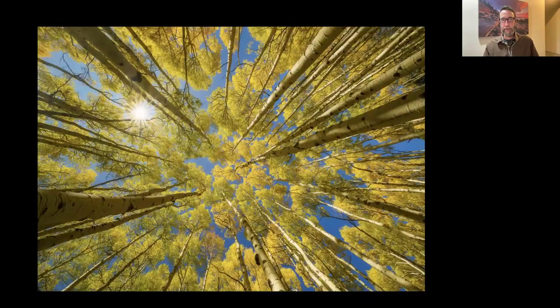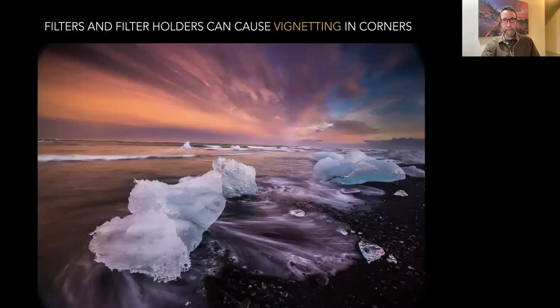Here's another example, shooting super, super wide, laying flat on my back, shooting up through this aspen canopy. And again, beautiful blue sky, no clouds in the sky really. And then including that sun and making a little bit of a sun star there.